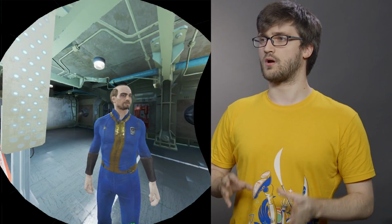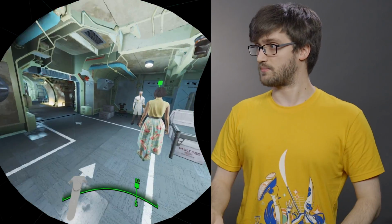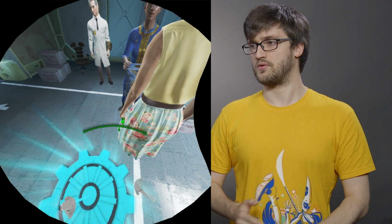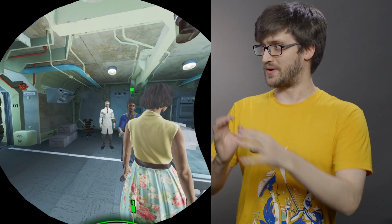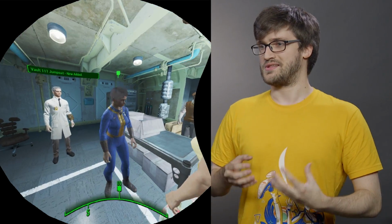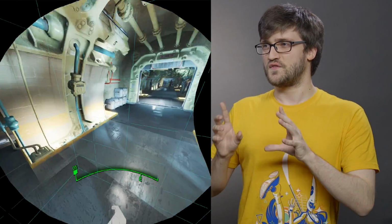So it's this weird thing where you don't think about it when you're playing a game normally on a TV, and I imagine the developers built the game for traditional gameplay experiences, so they can make them look a little more cartoonish in proportions. But when you translate that into VR, where it's supposed to be this seamless experience, suddenly it has this weird uncanny valley effect where you feel this doesn't feel quite right.